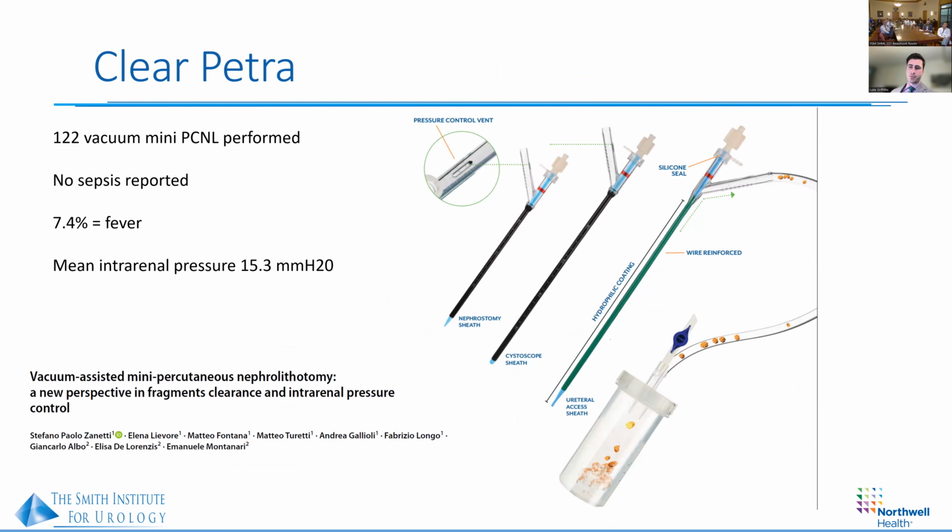Another study looking at pressure flow fluid dynamics in PCNL, and more specifically in mini PCNL, was using the Clearpetra. I don't know. Do you guys have this device over there? Have you utilized this over with you guys at Yale? We do not have it. I do minis, but I don't use the Clearpetra.